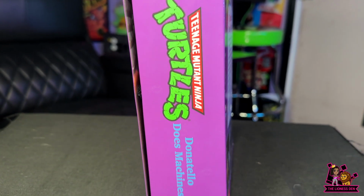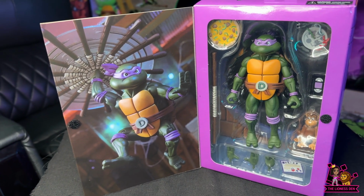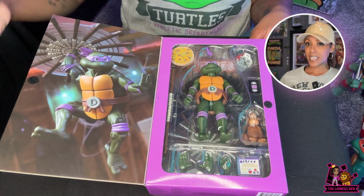And then on the side, again, Teenage Mutant Ninja Turtles, Donatello Does Machines. I cannot get enough of saying that. My man, he does machines. And then, both sides say he does machines, and we have the pop-up window so we can see exactly what we're going to get with this figure, and a cute little picture of Donatello on the side with his twirling bo staff. So let's open him up and take a better look at him. All right, we've got top-up tape as normal to keep my guys safe.